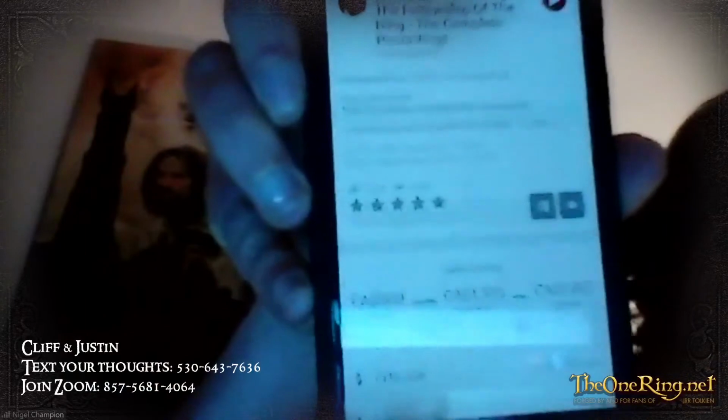Okay, Cliff, I have up on Discogs the page for Lord of the Rings, Fellowship of the Ring, complete recordings. I have the sale prices and the sale history. What is your guess for the average sale price to date? My guess is between $250 and $500 average. That's my guess. $1,375. Oh my goodness. Okay. $1,375 for the soundtrack.